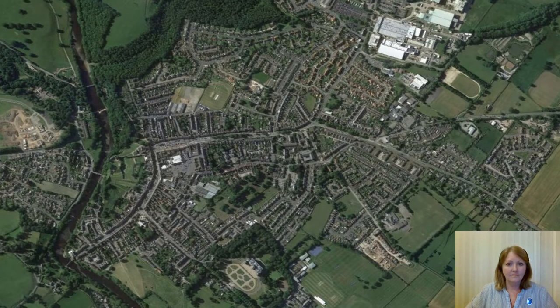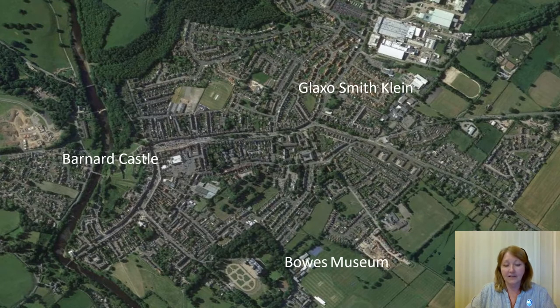So apart from the castle, what else is there to do when you get to Barnard Castle? Now this map shows Barnard Castle, or Barney, and as you can see there's a road running right through the centre there, and that road sits on the line of the old Roman road. The road is now called Gulgate, but it sits on the line of Dere Street, which was the Roman road from York going northwards to Corbridge, where it crossed Hadrian's Wall, and then up towards Scotland.